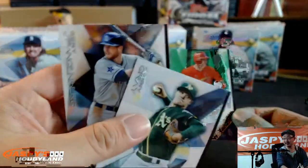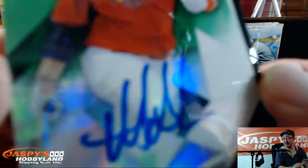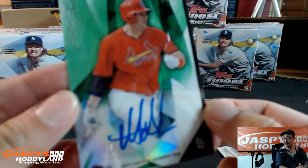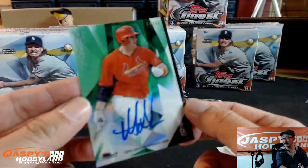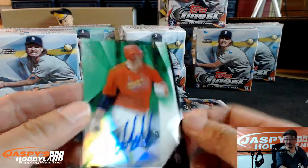Well, right out the gate, we got a green Matt Adams for the St. Louis Cardinals. Autograph. Get a good focus on this here. Come on. There it is. There's Matt Adams, there's his autograph. It's out of 99, 54 out of 99.